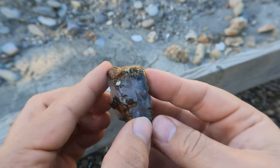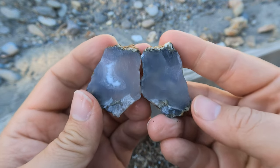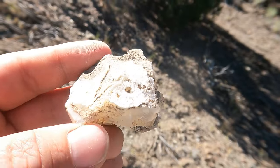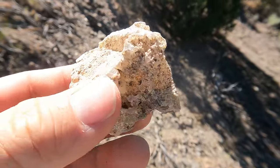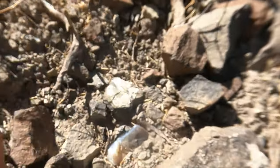Here's this one cut open. Okay. Not a whole lot going on there, but on this side it's pretty cool. Found a nice big piece. Can't tell if it's got the banding in it, so we'll have to take that one back and cut it open. That looks like a good one right here. Let's pull that out.